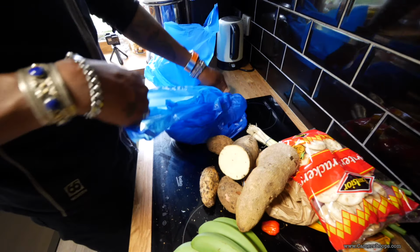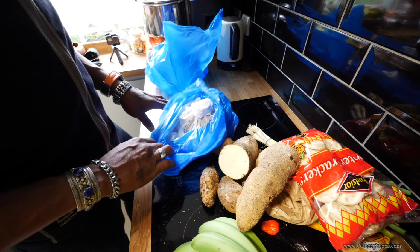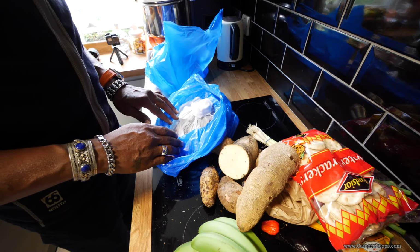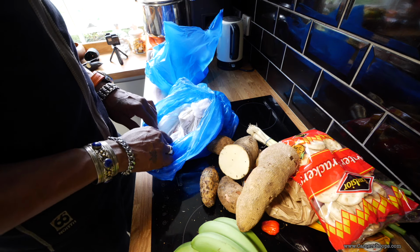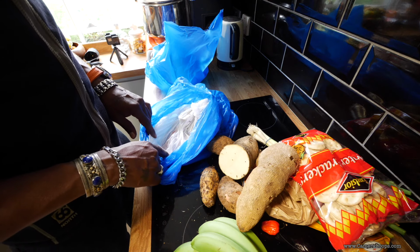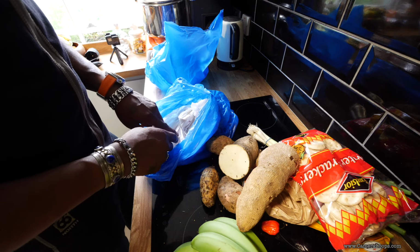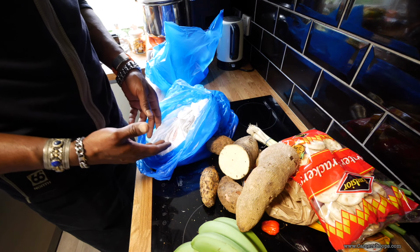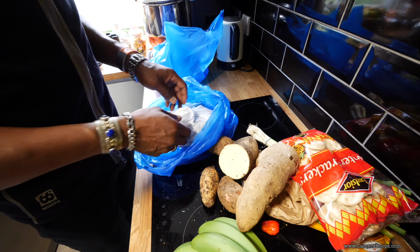And now we got the fish and stuff. So we got fish and we got shrimp. We got two different types of fish. We got red snapper, and we got one called some form of mullet. Forget what it's called, but the man said it's good for soup. So it's good for cooking fish soup. So I got that one. And I got some shrimp.